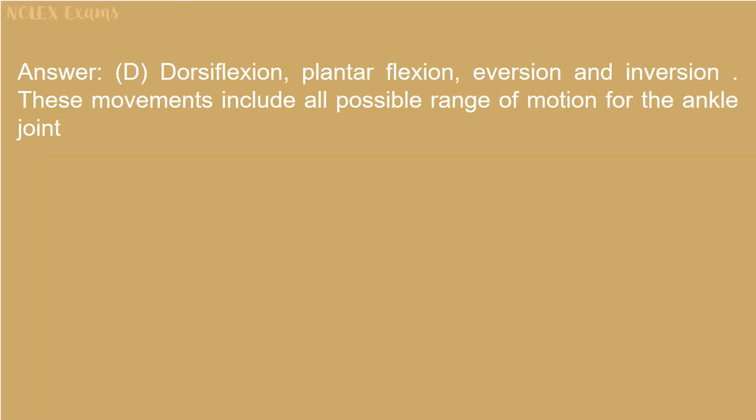Answer D. Dorsiflexion, plantar flexion, eversion, and inversion. These movements include all possible range of motion for the ankle joint.